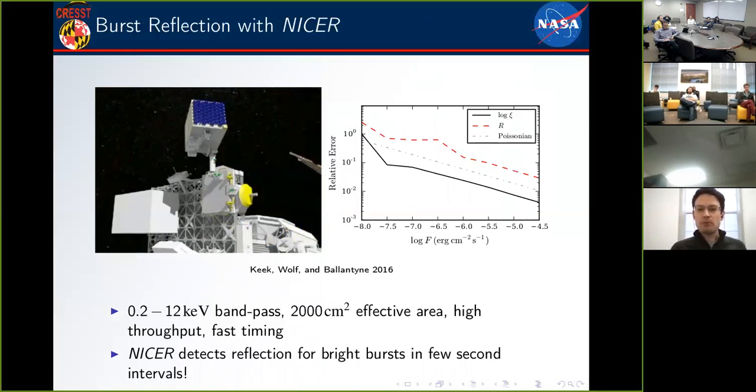So this year I published a paper with David Valentine and a very enthusiastic undergraduate student at Georgia Tech, Zane Wolf, where we simulated reflection signals as observed with NICER from strong bursts, as a function of the flux for 1-second exposures, or you could alternatively say as a function of the fluence of a short exposure. We calculated what the uncertainty would be in the reflection parameters. And we found that for a bright burst within 1 second, you can, for instance, constrain the ionization state of the reflecting material to 10%.